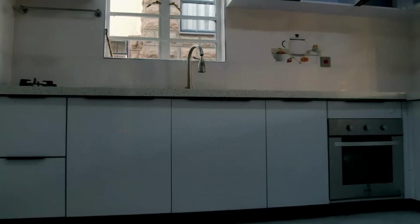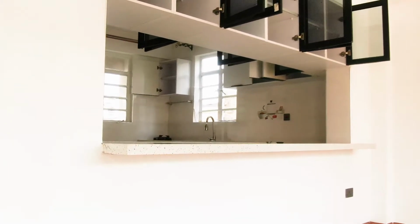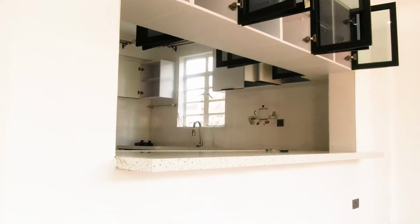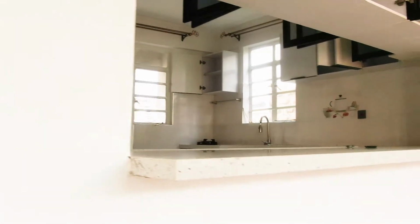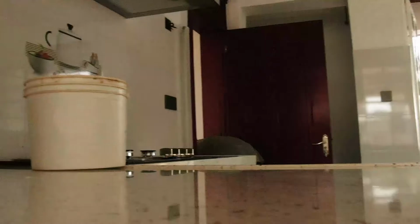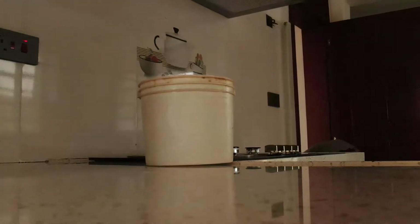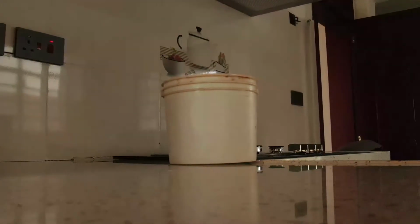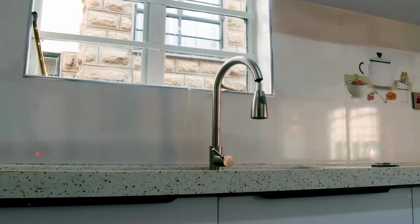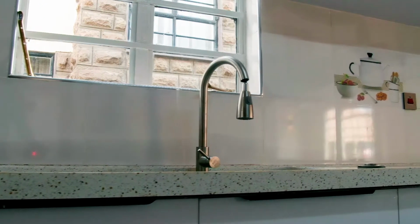Let's walk to our kitchen. Immediately you notice it's all white and bits of black color. It's semi-closed, and the good thing with a semi-closed kitchen is it's not completely closed, so you can still have a conversation with someone at the dining area while you are at the kitchen, which is an advantage because you keep the conversation going. Let's say if it's guests that you have, and still you maintain order on the other side of the kitchen.